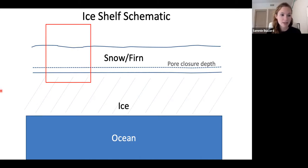And one key point to notice here is this line here is the pore closure depth. That's where the snow and the firn has compacted enough that it's now dense enough that any air bubbles in it, any pores in it are closed off. So it's not completely become solid ice, it still is kind of very bubbly, but it is impermeable to any meltwater that may reach this depth on the ice shelf. So that's what's key here. Any melting at the surface that happens can't get any lower than the pore closure depth. So this is the area of the ice shelf that I really need to think about, is where the water can actually get into the ice shelf.